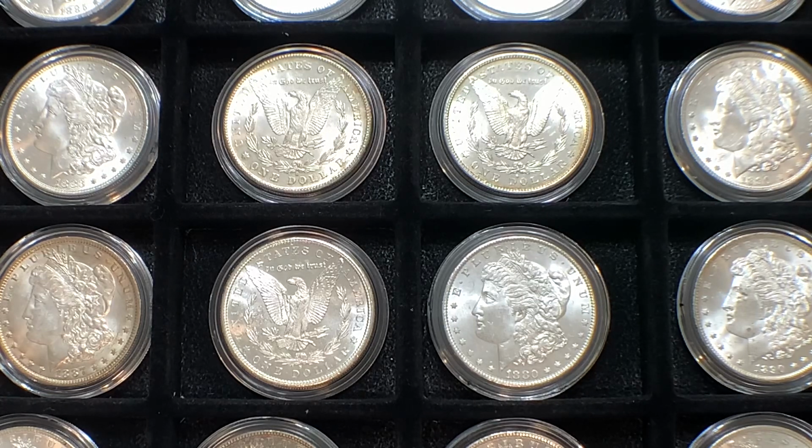I know a lot of people are having a hard time with PCGS, especially with long wait times. So, like I said, it's probably going to be NGC I'm going to send them to. If not, it'll be Annex.